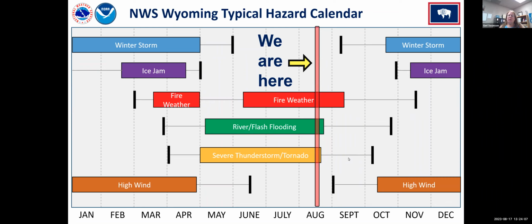But we are getting into, like I said, the end of the severe weather time frame now, and just continuing fire weather. Unfortunately, tomorrow's going to be hot and dry and windy, so a little problematic, but we're keeping an eye on all of that. Go ahead.